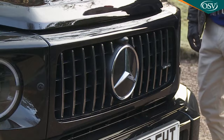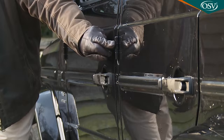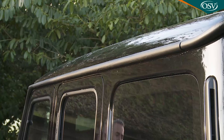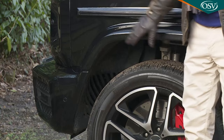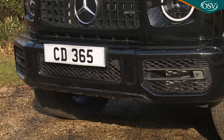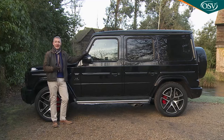Move to the side and the classic cues continue. The waistline rubbing strip punctuated by the chunky door handles, the old style protruding door hinges, even the rain gutter has been retained. Look closely though and you realise that this is now a much more sophisticated product. The squarical wheel arches and the chunky bumpers seem now to be a more integral part of the design and less like add-on features. And the surface quality and the panel fit is now of a different level, one at last befitting the kind of thing you'd expect from a six-figure SUV.